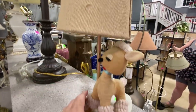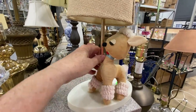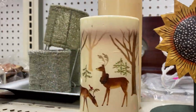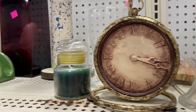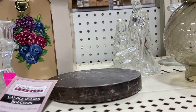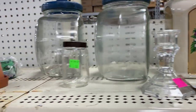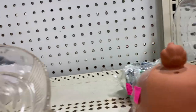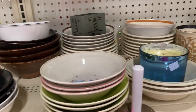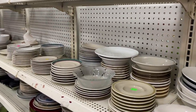I saw this the last time I was here. This is one of those things that's so ugly, it's almost cute. I don't know if I should buy it or not, it's $5. Too funny. Let's see what's in the candles section here. Now we're out of candles already. Juicer. Dishes. And we have all these to look at.